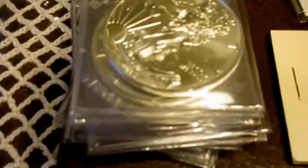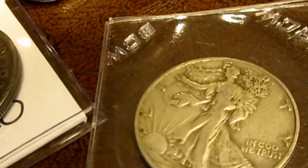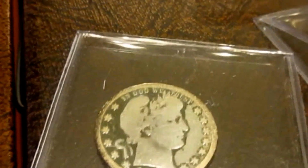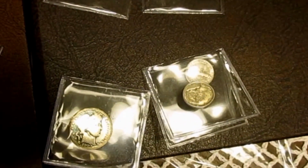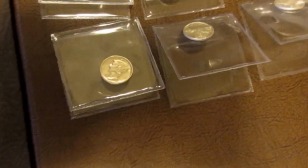I also picked up a pile of American Silver Eagles from him, another Franklin, a quarter Balboa that has quite a bit of luster to her, a fairly nice Walking Liberty half, and another Morgan with some great patina. Look at that. And then that Barber quarter, and a whole bunch of really nice luster Mercs that I think he must have just pulled out of a roll because of the luster. Here's the rest of them over here.